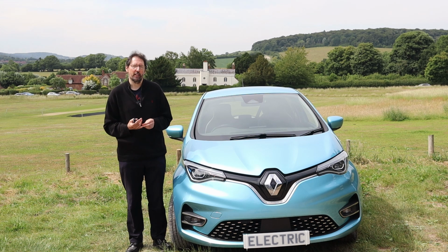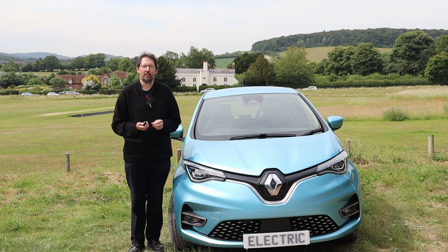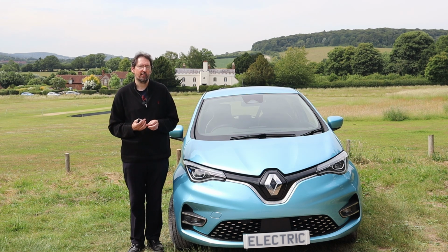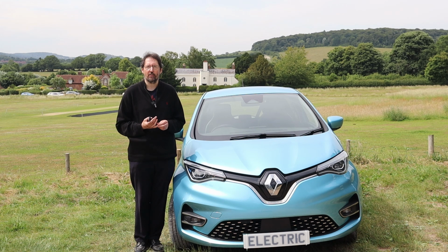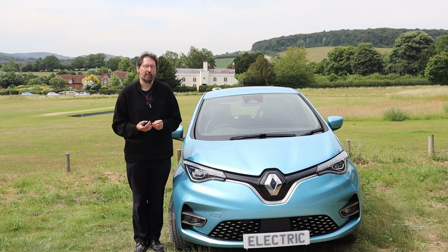I fear the wheel shaker used in the Zoe may not meet the demands of the Euro NCAP requirements these days, or indeed the GSR2 safety regulations that came into force in the UK here in July 2024. But if that's the case, it's very much a mistake. Renault's shown the industry how to implement a great safety system, and others should really take note, including the legislators.